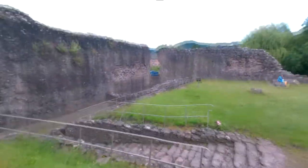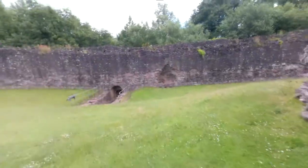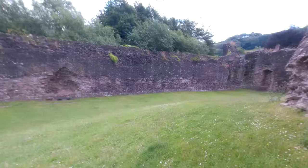We've arrived at Skenfrith Castle. This is just the sort of battlement bit. Out here is the rest of it. This is the real fun bit here. This huge area. This is all castle. And it would have been a couple of stories down more as well. Because they filled the bottom in with gravel apparently to stop the flooding problem.